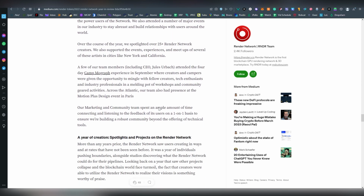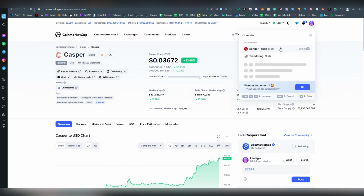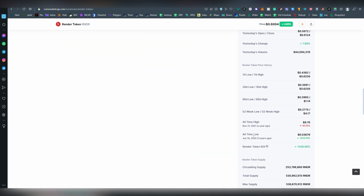And it just has to become more mainstream, and I think there's going to be a lot more interest in the computational power with these AI things. So it will be a growing market. So let's go for Render, and I think Render is also significantly down from its all-time high. So it's 60 cents right now, sitting at 159. It's 93% down from $8.